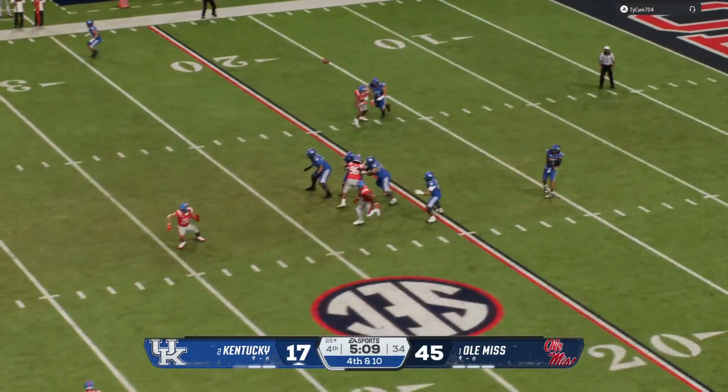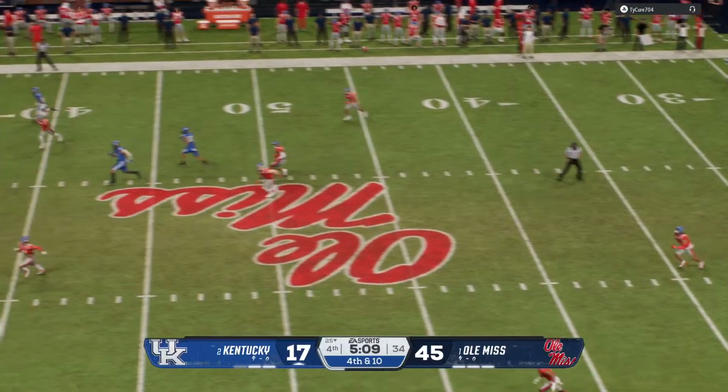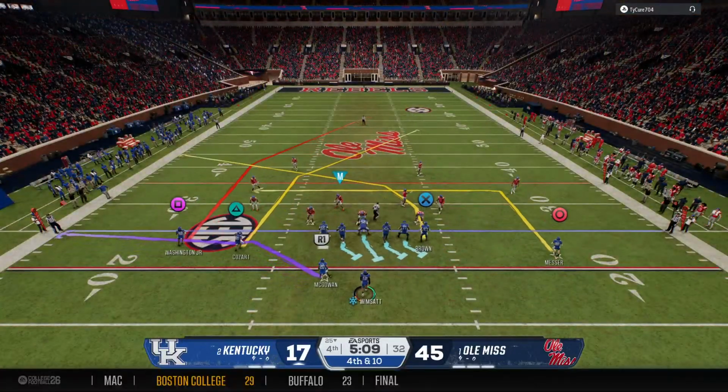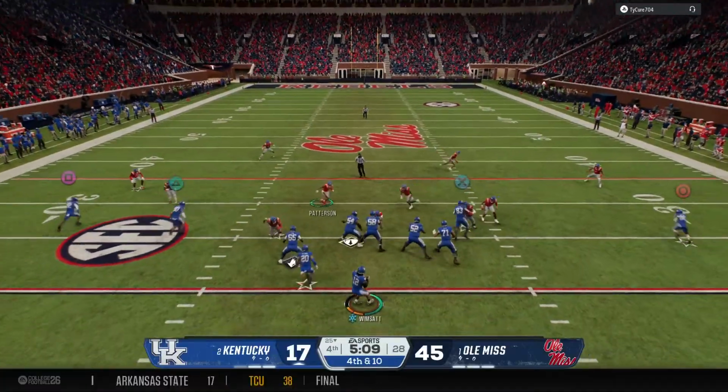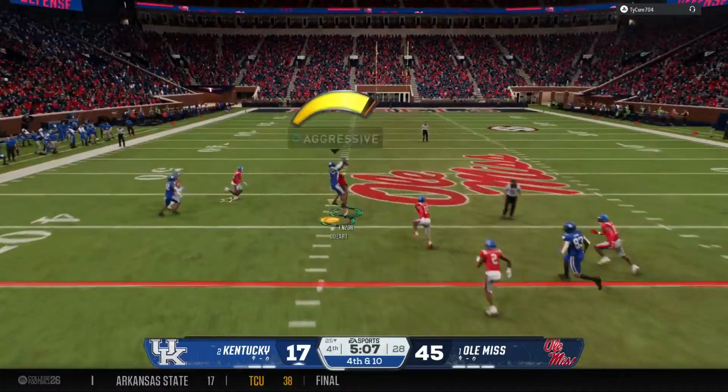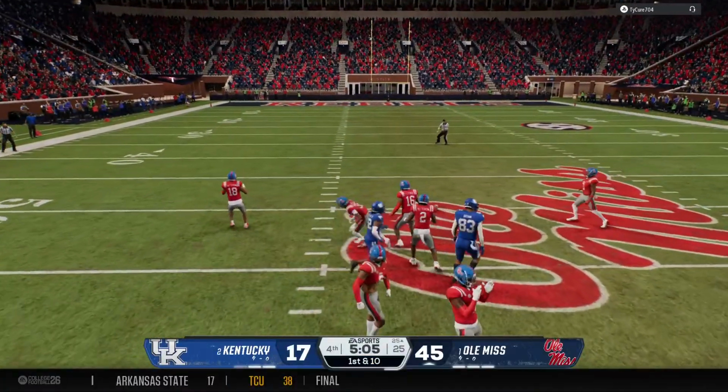But here we are in the 4th quarter. The offense just trying to come up with something to try to spark this offense to give them a chance at a comeback. Unfortunately, the defense is playing smart. They're sitting back, anticipating these deep throws. Can't connect in the long.